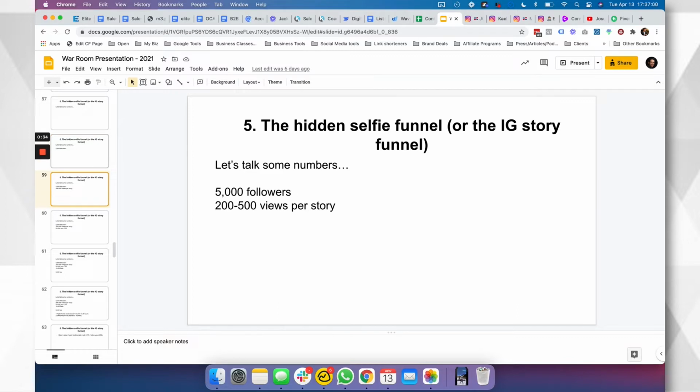You should be able to get anywhere from 200 to 500 views a story if your account is very, very good. That's about 5 to 10% of total followers watching your stories. And then let's just say you have less than that, obviously. You can just make the numbers, right? You can have 100 to 300 views, whatever. Just make the numbers and put in the numbers right here in this little quote unquote formula.